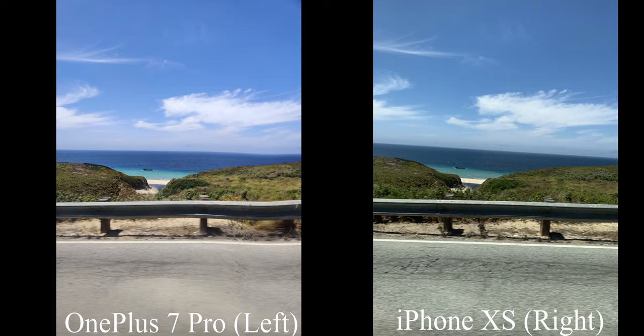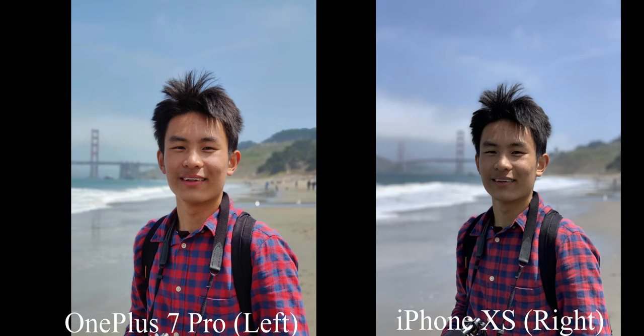And also for the highlights, there's more highlight detail for the OnePlus 7 Pro. Whereas with the iPhone XS, the shadows are a little bit darker.